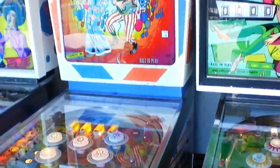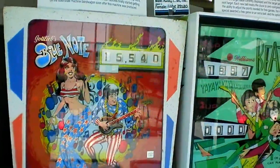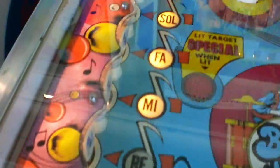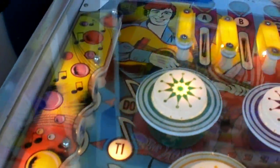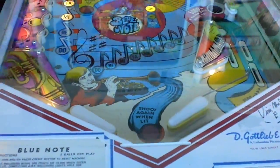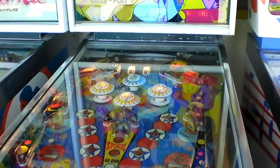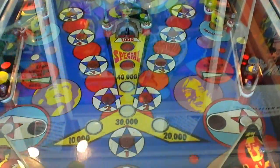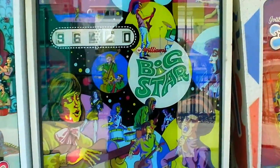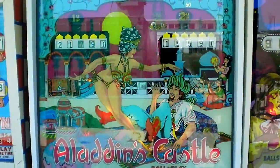And of course, here from '79, you have Blue Note. You see here, you got the Do, Re, Mi, Fa, Sol, La, Ti, Do notes right there. So you can match all those up. And next off here from 1972, we have Big Star from Williams. Show you some of the back glass here. And of course, from 1976, you have Aladdin's Castle.